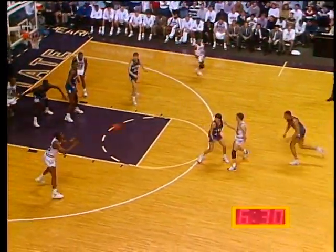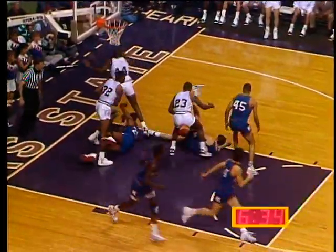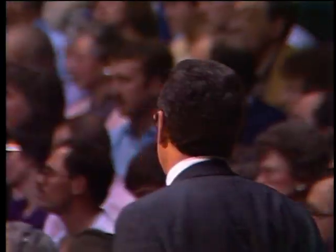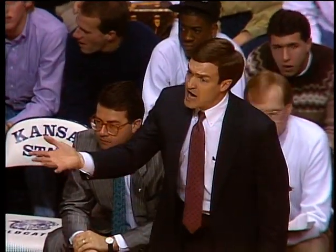Boy, Henson had 11 in the first half. Offensively, he's done nothing in the second half. Geldner, the rebound. He's down on the floor, and they're going to call traveling. I think both coaches wanted fouls out of that play. One on a charge, and that time, I don't know who had the ball and fell on the ground. Geldner looked like he was pushed. Larry Brown wanted that. Lon Kruger wanted a charge.